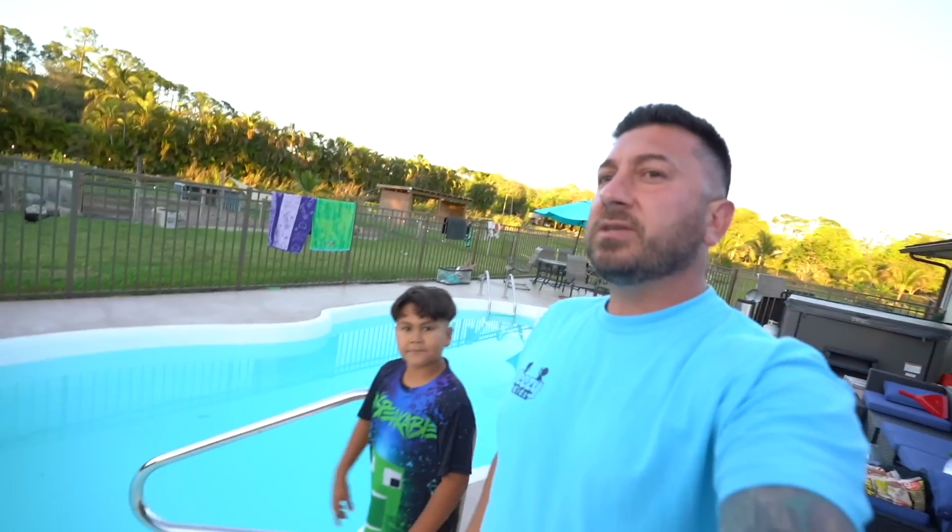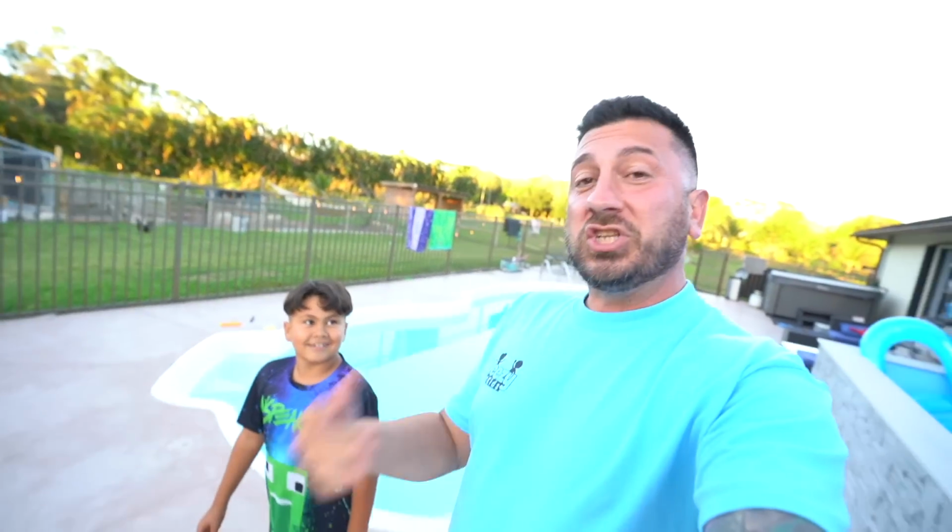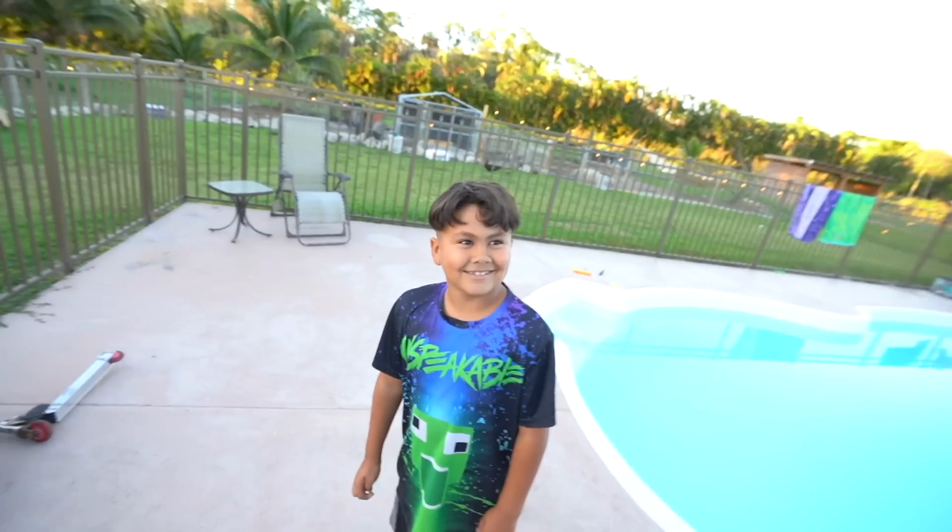Hey, there's already a chicken in there. All right, Veezy Kids, now it's the end of day 2. There's a lot of stuff that's been done on this chicken coop. We just checked on the chickens, and they look good, right?